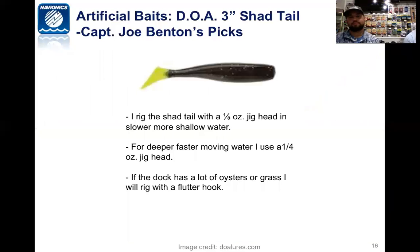Here we go. We've got some baits here that Joe Benton uses. He uses a lot of D.O.A.s, great bait. He's got a lot more to tell you about that. Yeah, I rig a lot of these. This 3-inch C.A.L. with usually an 1/8 ounce or a 1/4 ounce jig. I'll go outside of that a little bit. Sometimes I'll do a little bit heavier, a little bit lighter, but most of the time you can get away with an 1/8 or 1/4 ounce.